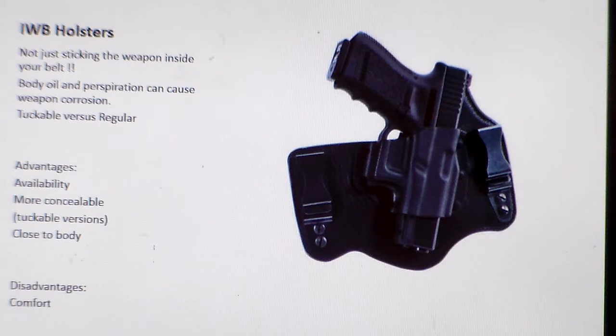Body oil and perspiration can cause weapon corrosion, so that's why this is a good one. It's got the back with leather, so it's not going to be up against your body too much. And a tuckable version versus the regular. This is a tuckable version. You can actually tuck your shirt in around your pants, so you can hide the weapon pretty well with that.